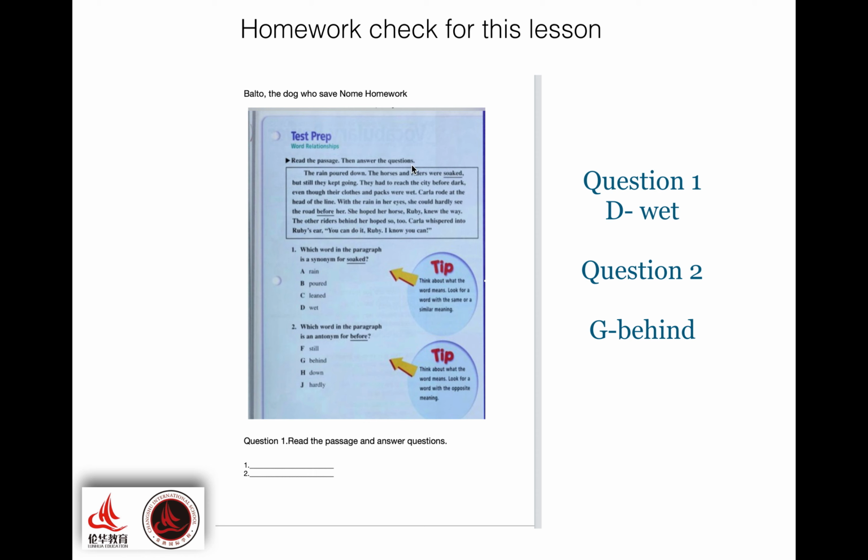So, the answer for question 1 is wet. So the synonym for soaked is wet. Now the antonym for before or in front is behind. So in this case, with the rain in her eyes, she could hardly see the road before her. The opposite of before is behind her. Okay, so behind. So question 2 is G, behind.